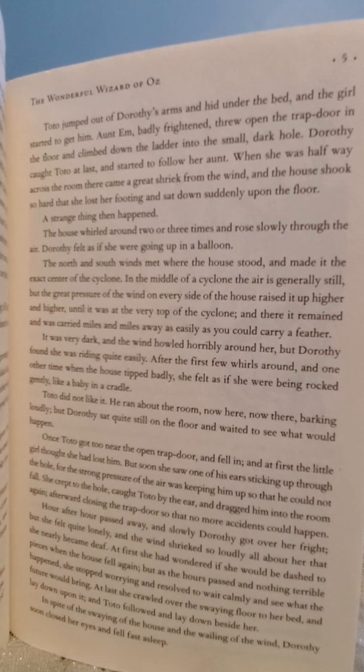Once Toto got too near the open trap door and fell in. At first the little girl thought she'd lost him, but soon she saw one of his ears sticking up through the hole, for the strong pressure of the air was keeping him up so that he could not fall. She crept to the hole, caught Toto by the ear, and dragged him into the room again, after closing the trap door so that no more accidents could happen.